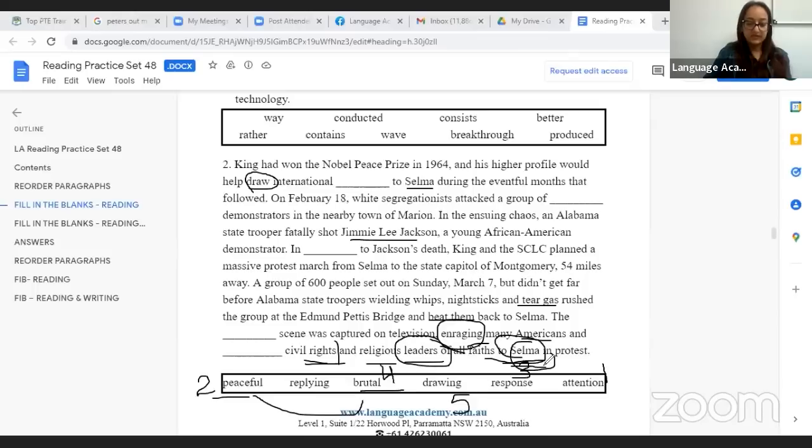So these were the reasons for the answers. The first one, we used draw attention or draw recognition. So we had attention there. The second, they attacked a group of peaceful demonstrators. Even if you fill it at the end, you will be left with only one word that can explain what kind of people they were. They were peaceful demonstrators. Peaceful demonstrators is like they were protesting, but in a peaceful way. They were not brawling on the streets, or they were not doing any damage to any property or anything. They were silently sitting in protest. So that is called peaceful demonstrators.